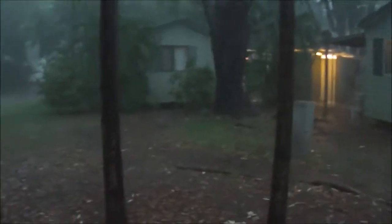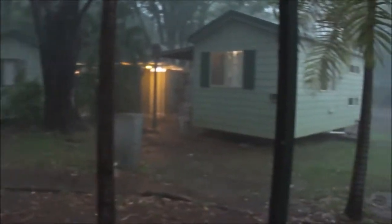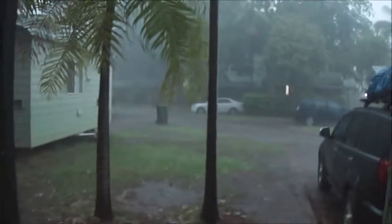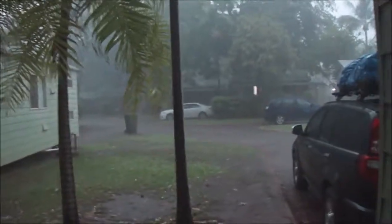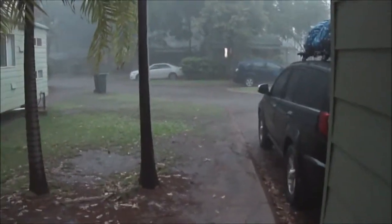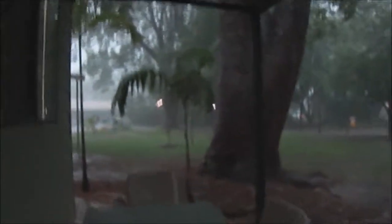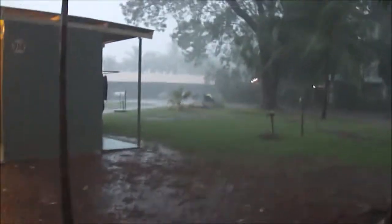I'm just outside the cabin at Katherine, and the heavens have descended upon us. We were just cooking dinner and the thunder and the lightning came, and now the skies have opened up. And it's pouring and pouring and pouring. Of course, it can go on like this for hours in the wet season. There's still lightning flashing. There's a little tent over there. Hang on, I'll go through. There's a camping area over here and there's one little tent. Can you see it? That poor person. Oh, I'm getting wet myself.